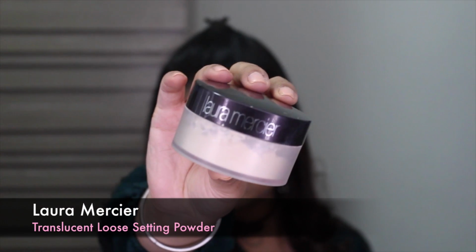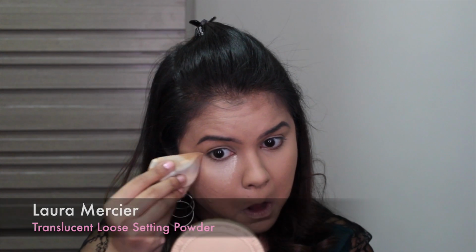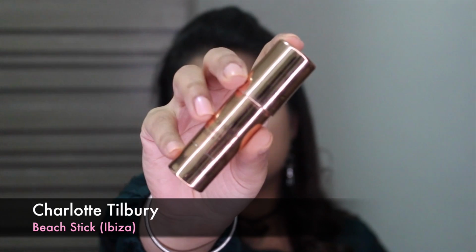And then just setting my under eyes using this Mercier translucent powder just to avoid any creases, and I will probably bake for a few seconds by the time I finish my contour and highlight.